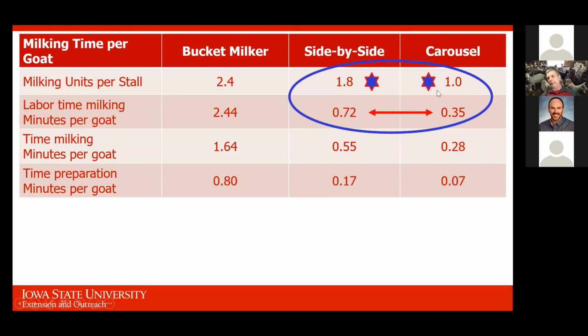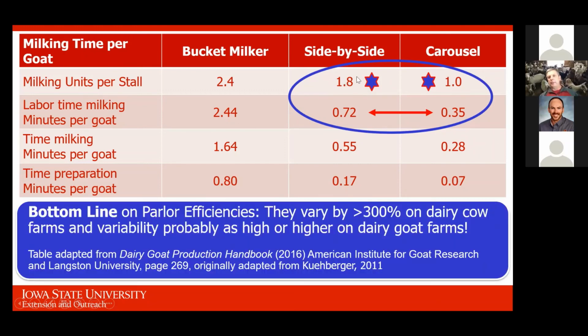And when you take a look at the carousel, it's just 1 or whatever. So they had a unit for every stall here versus here, I think they're actually milking 2 does with 1. At least that's what I'm getting at from the thought process. And so when they take a look at their labor efficiencies, by all means, this would be a 1, just because there's a milking unit with every stall here.